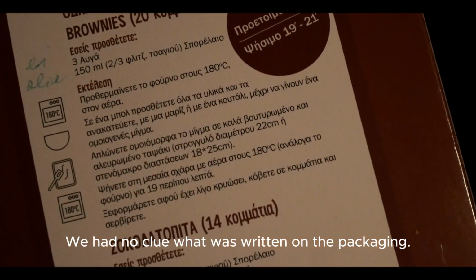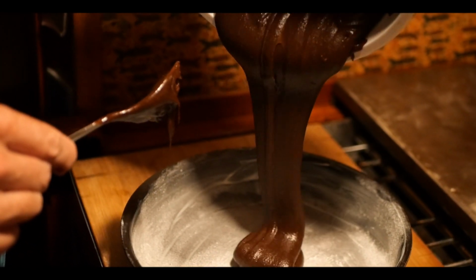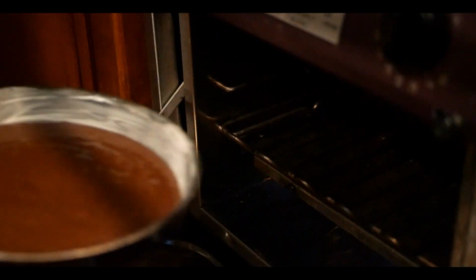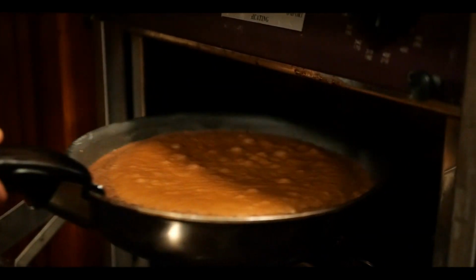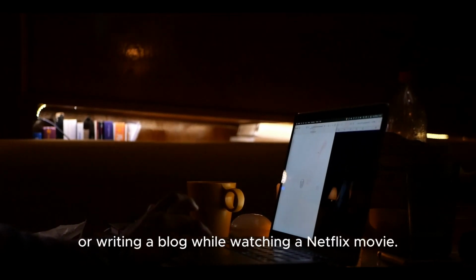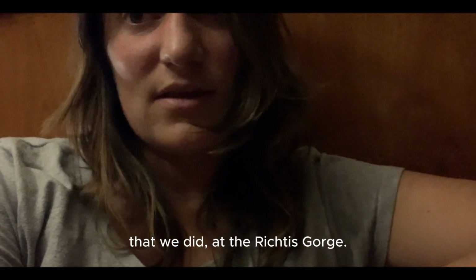We had no clue what was written on the packaging. I also like the evenings where I can focus on editing or writing a blog while watching a Netflix movie. I also enjoy the evenings where we go out with fellow liveaboards or stay in and play a board game. We are almost at the end of this episode, but I would still like you to join me on another hike that we did at the Richtis Gorge.